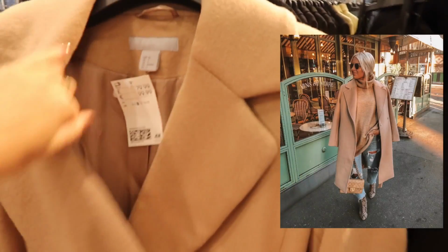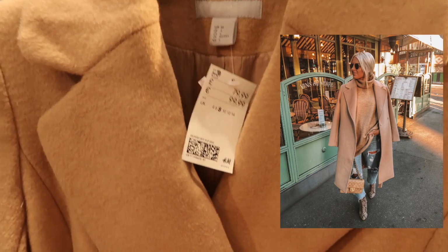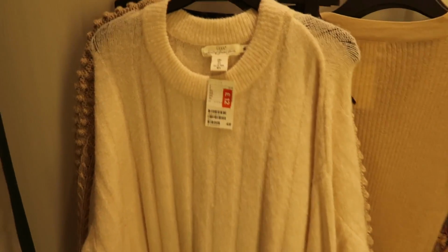This is the coat that I have on in my Instagram pictures. I will pop a picture on the screen of the picture that I mean, but that's the code there for it. Whoops. So I'm just in the change rooms for H&M now.